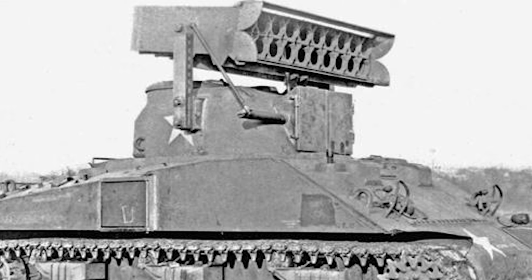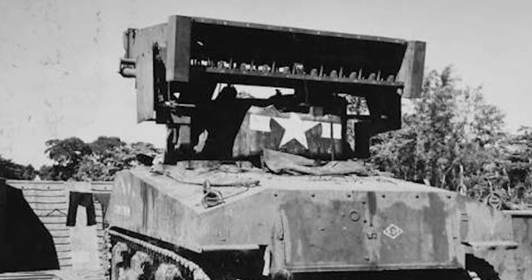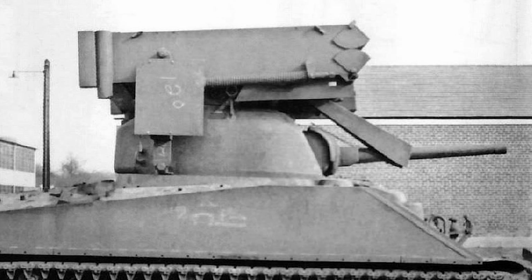The launcher was well protected, with hydraulically closing frontal doors and half an inch of armour all around. After all, you didn't want these rockets to be detonated by incoming fire, with nearly 300 kilograms of high explosives sitting less than a metre above the M4's turret. It was mounted and attached to the Sherman in much the same way as the Calliope, with the gun barrel and turret doing all the aiming. The Whizbang wasn't ready for D-Day and saw only very minor use before the war ended.